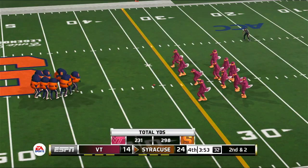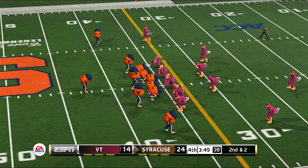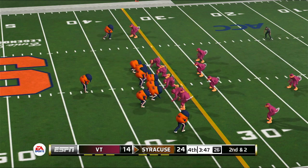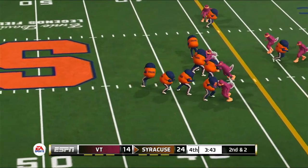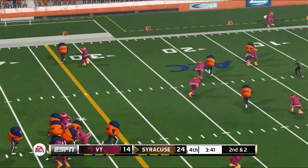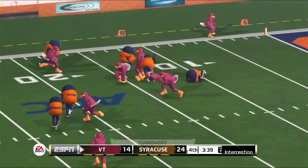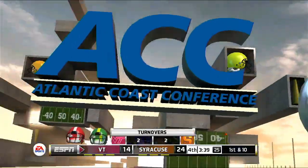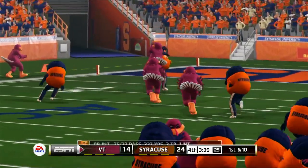It's second down, and they're about 2 yards away from the sticks. He's looking for his man. He's picked it off. This time, it's the safety. That is exactly the kind of play you want to see from a safety. He needs to be able to read the play and then make the interception.